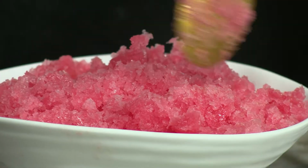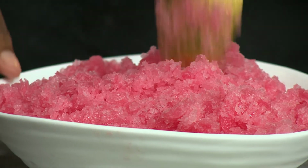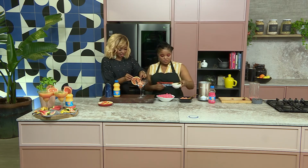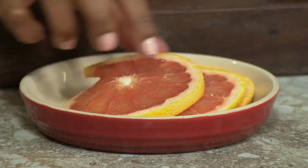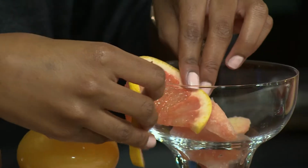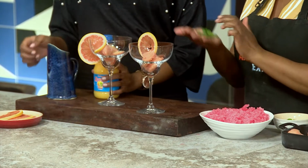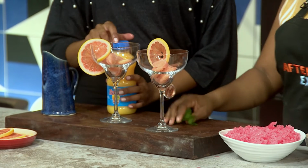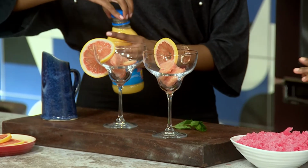Perfect. So before I go in with the rest of our ingredients, I'd like you to please decorate our glasses for us. We've got some grapefruit slices there. Yes, go get the mint out there. Love this. Perfect. And what I'm doing now is I'm smacking our mint together. What this does is help release the flavor and the aroma from the mint itself.